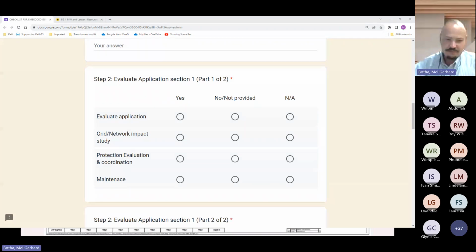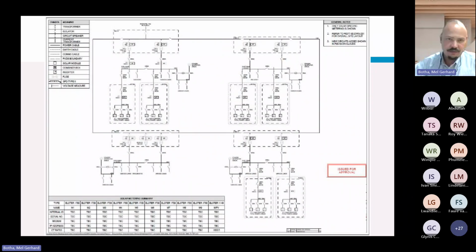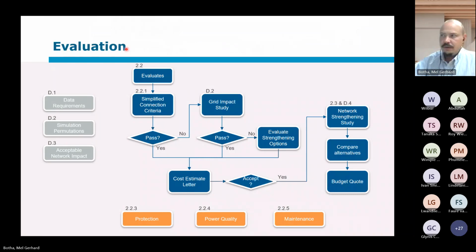This is now the evaluation. Let's look at the evaluation flowchart. All right. So firstly, we said if you've done a hosting capacity study, then you might have some simplified connection criteria against which you can evaluate this application. I'm going to assume that it's not in place because I don't think many of our distributors would have done it. So obviously this is not applicable, so it definitely doesn't pass the simplified connection criteria. So let's go to the grid impact study. And the other document that we shared with you on the platform is just the executive summary.